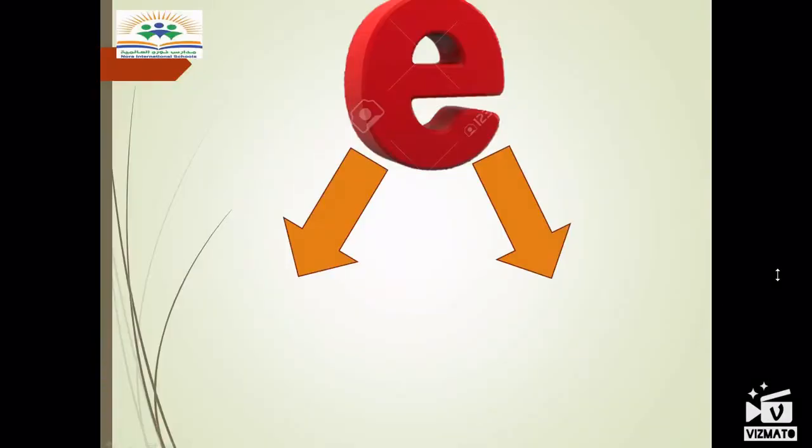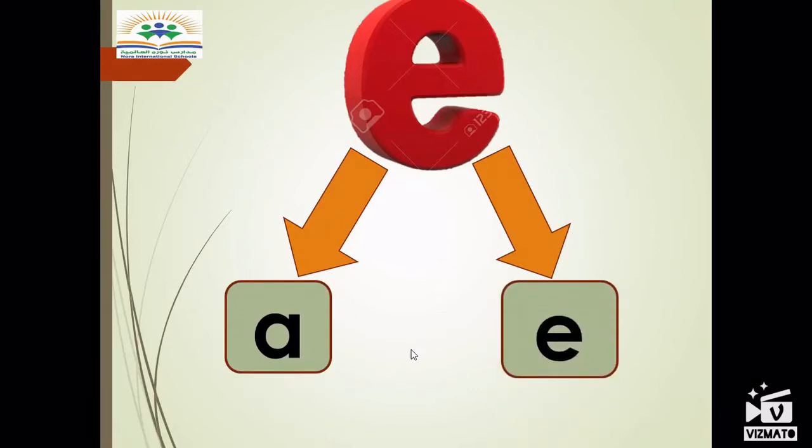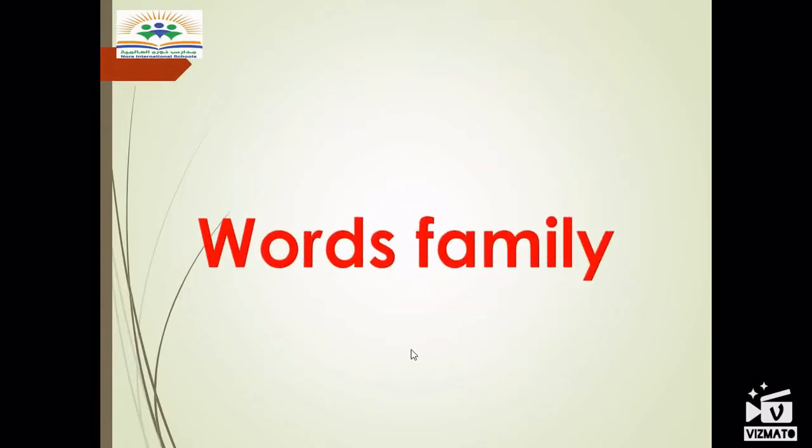Hello everyone. We will continue talking about vowel E. As you remember, vowel E has two friends, which are A and E. Now let's start with some word families. Let's start with the E word family.